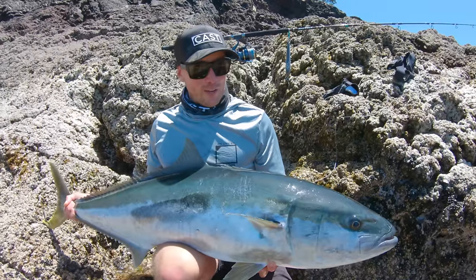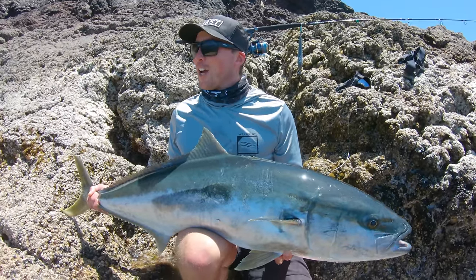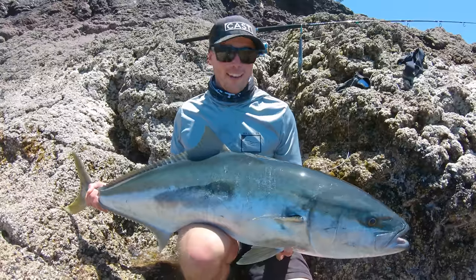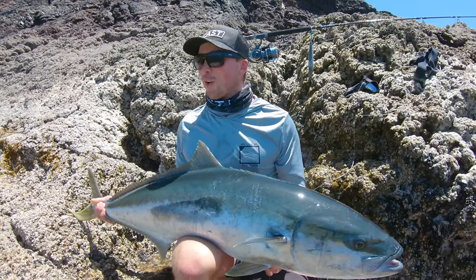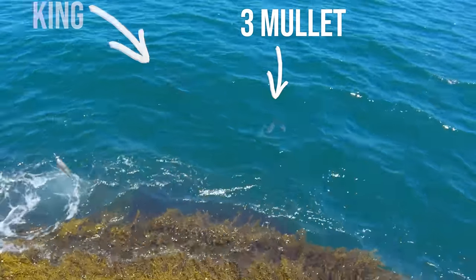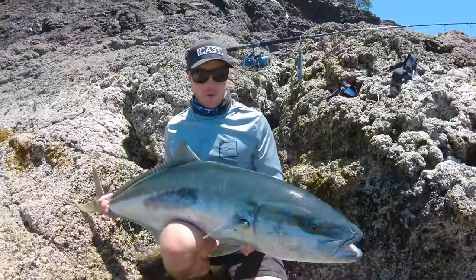How about that, guys? I'm speechless, man. Massive pack attack on the point down there. We're just firing lures and hoping they're going to come this way, and then sure enough, look below us. Big pack of kings right below us. Big kingy. That action was crazy. Had fish smacking my lure at my feet.